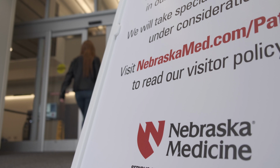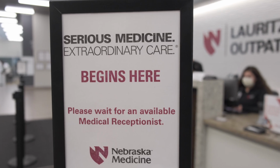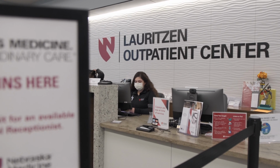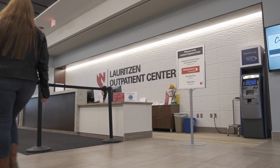Our first and foremost priority is really to make sure that our patients feel safe and comfortable when they come back into our environments. And so we have to be able to manage our critical resources very well, and that's one of our main priorities, whether that's staffing or personal protective equipment, which includes masks, gloves, gowns.